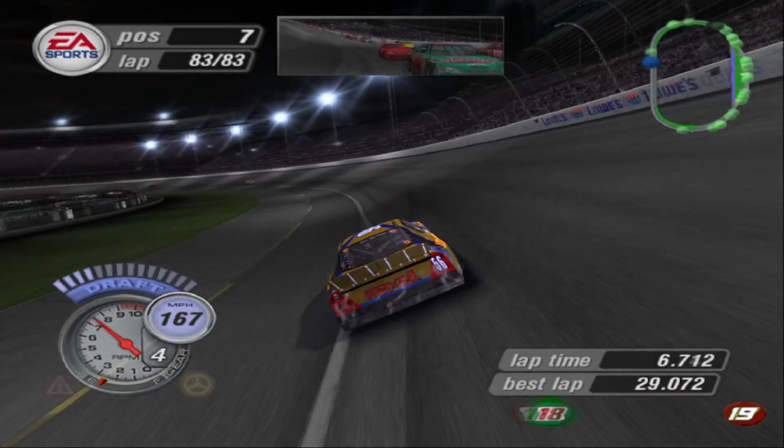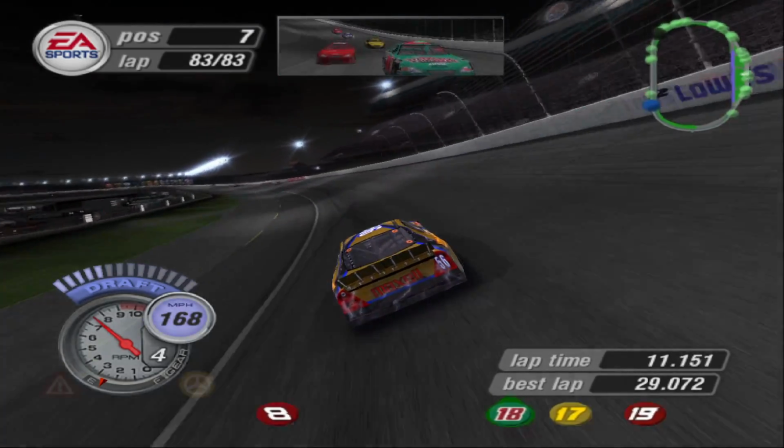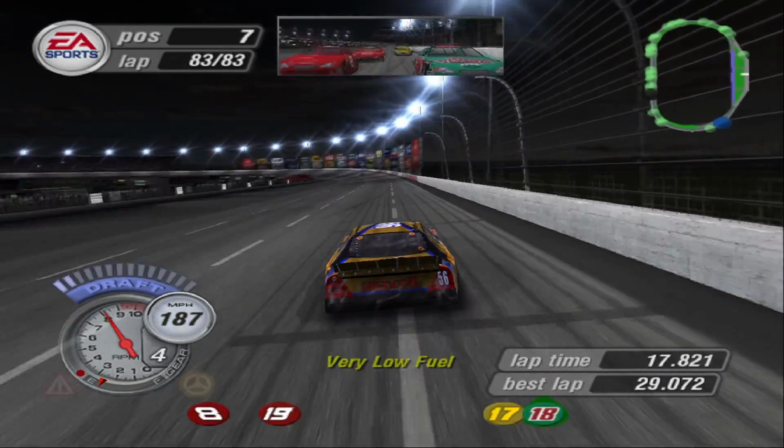This thing is ultra loose now all of a sudden. I don't know what the heck happened in the front straightaway. Work our way to the front. We got to pick up 7 seconds. As we're tapping the wall still, we're going to try to keep holding on to P7 here.